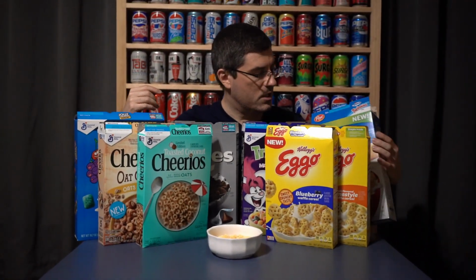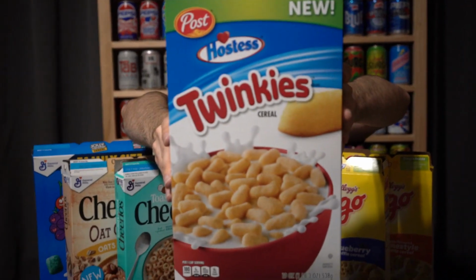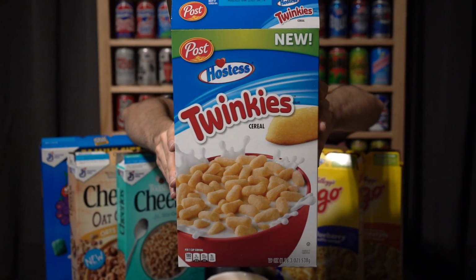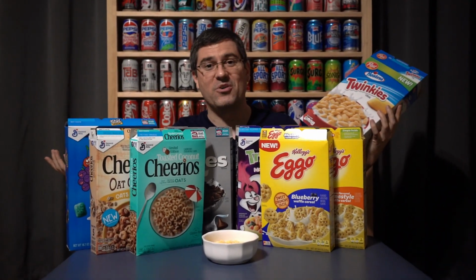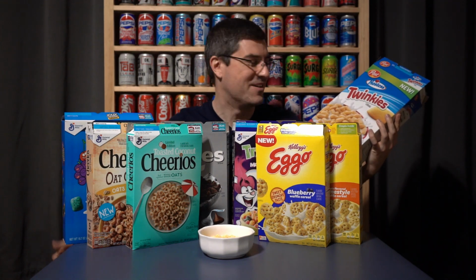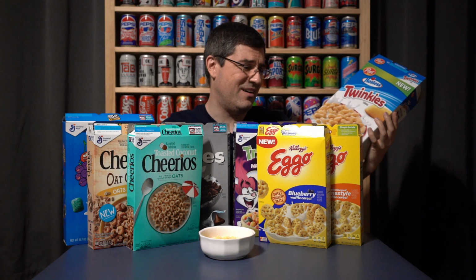Of course, we covered the honey buns and the donuts. The donuts were phenomenal, by the way. This doesn't really stack up to either of those from a taste perspective. But look, a gimmick of a Twinkie cereal, I have to give it a 10 out of 10. That's a 10. You have to call it like you see it sometimes. Amazing gimmick.